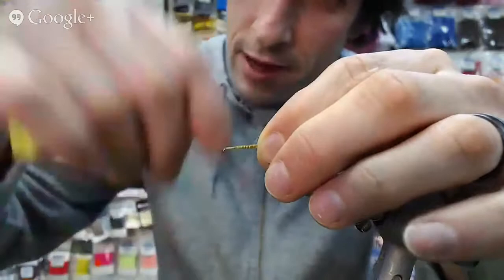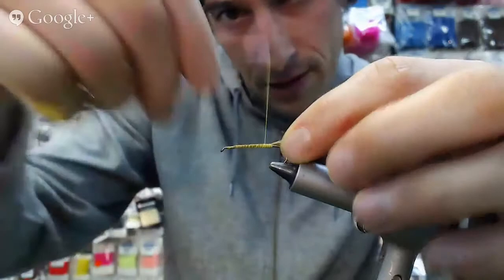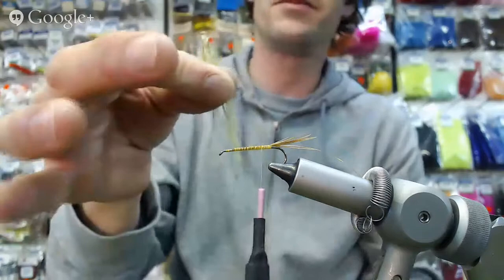Go back to where we started, and I'm going to tie in our body material next. Don't have to go all the way back. Give yourself a little area to tie in with. So I have some ostrich herl here. This is a nice green color.